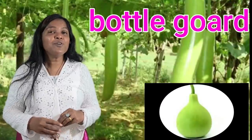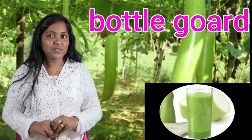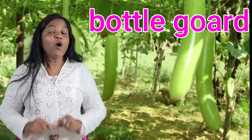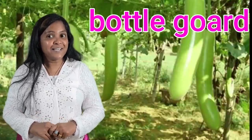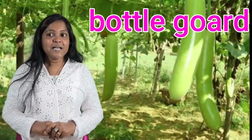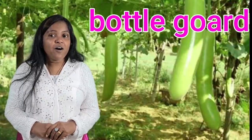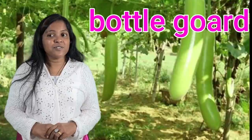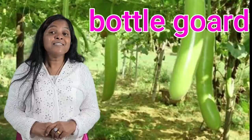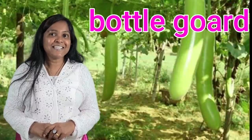Inside flesh is white with soft seeds. We can make soup and juice. Juice is very good for weight loss. And also we can make curries, desserts and snacks from the bottle gourd. Its taste is bland and helps the digestive process. It helps to avoid acidity problems and is good to beat summer heat.